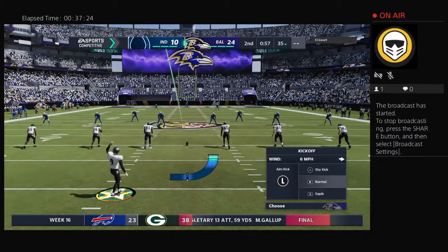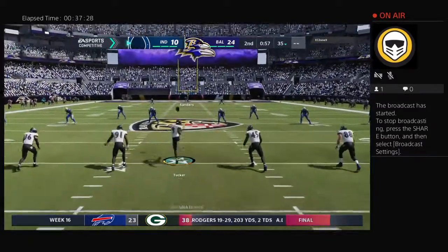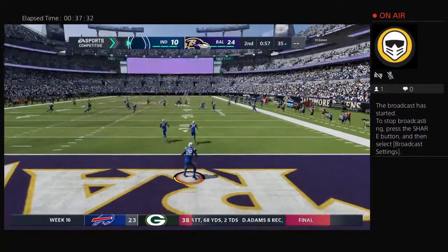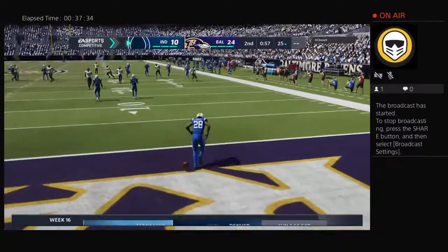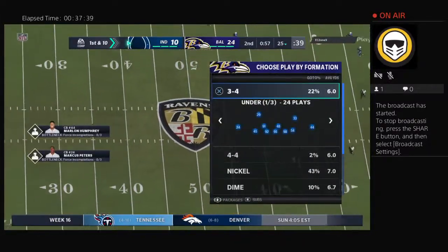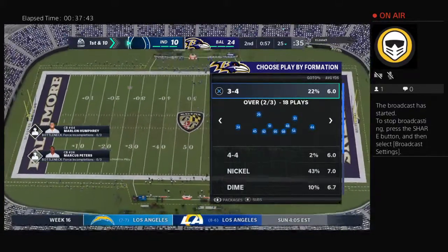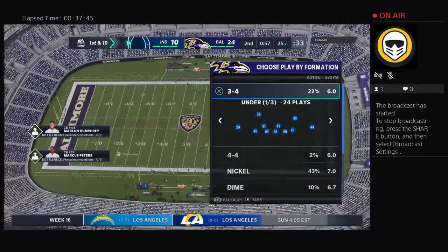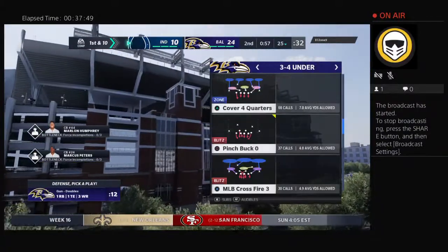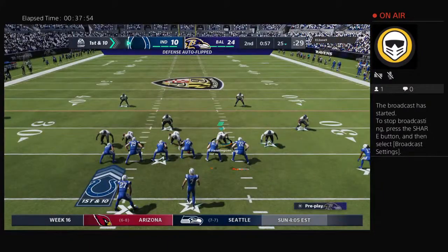Justin Tucker to kick off for Baltimore. Tucker now to kick it away following the touchdown. Now this will make it into the end zone. And he'll just take a seat, and the drive will begin at the 25-yard line. At their own 25-yard line. The Colts come to the line ready to start their next drive.